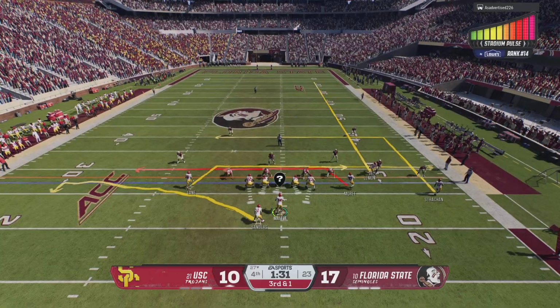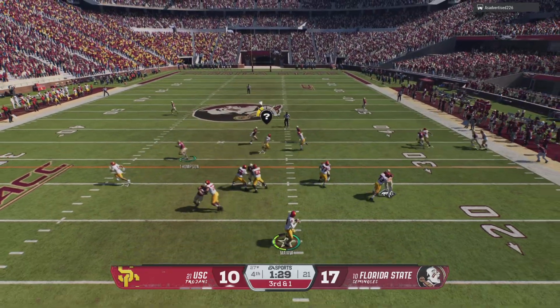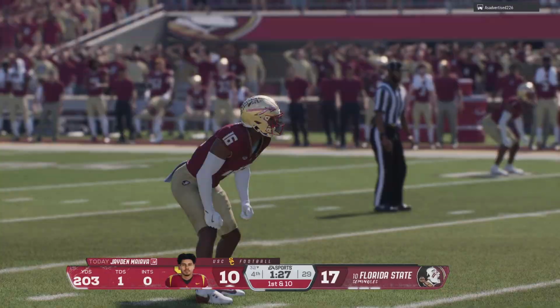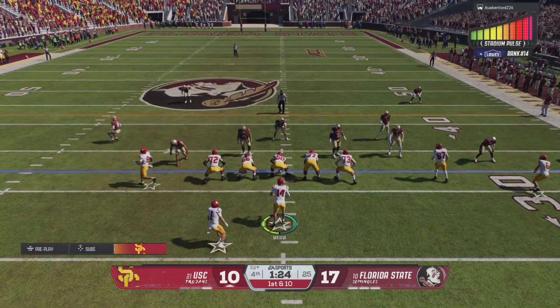The Trojans hit it quickly to the line. They're going to go to the air on 3rd and short. Grab near the marker. It's Lane. And the defense makes the immediate tackle, but he has enough for the 1st down.